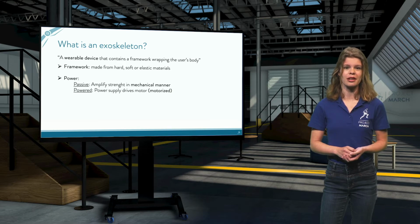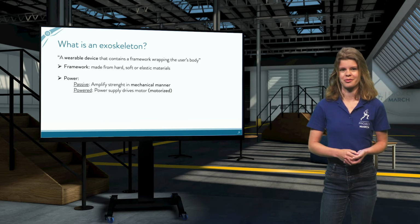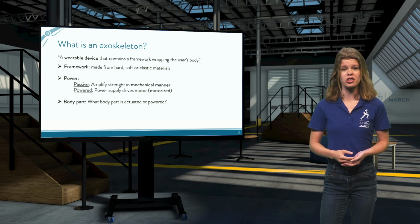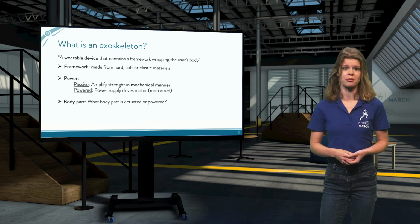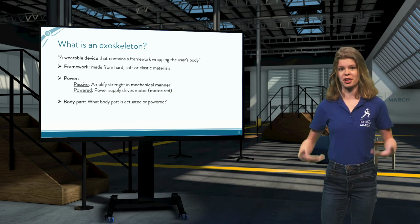Fortunately, a lot of progress has been made since this attempt. Nowadays, we are looking at a broad range of passive and powered exoskeletons that can be subdivided in yet another 3 groups. Those groups are based on what body parts are actuated or powered by the wearable device. We already saw that the airframe exoskeleton was aimed at increasing upper body strength, whereas the Hardyman had the goal of increasing full body power. Here, we make a distinction between upper extremity, lower extremity, and full body exoskeletons.